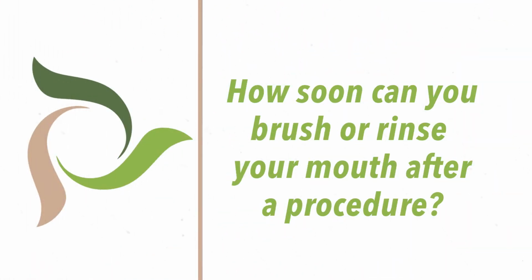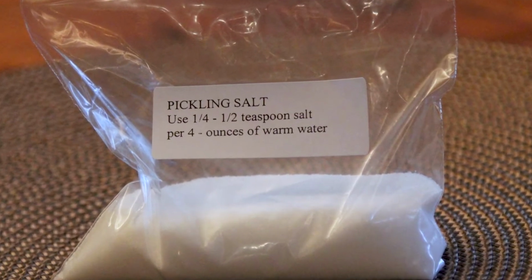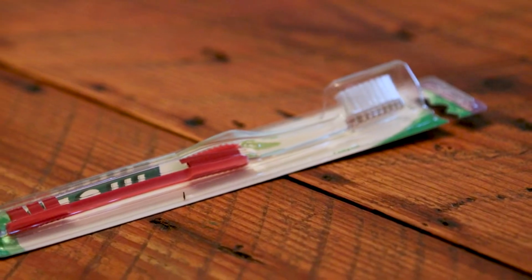How soon can you brush or rinse your mouth after a procedure? Good oral hygiene is essential for healing. And while we would prefer that you not rinse your mouth or brush your teeth too vigorously the day or evening of your procedure, the next morning you are welcome to rinse your mouth gently, and you may also use the soft post-op toothbrush provided in your bag. You will want to brush gently in all areas, but avoid the surgical sites. You may also, in the coming days, utilize a small Q-tip that is moistened in order to clean around the surgical sites and/or the teeth adjacent to it.